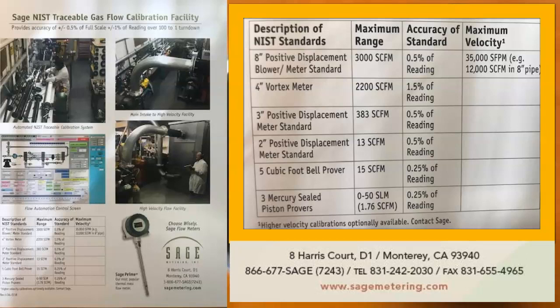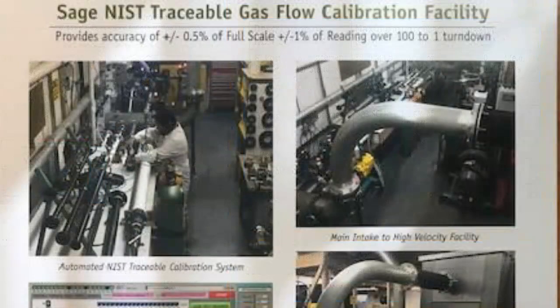Note, our facility recirculates the gas, and we calibrate with the actual gas or gas mix and take at least 10 points. Each point will have 11 samples taken for optimal accuracy. Our system is automated, and the result of taking such accurate data is that you will have a meter with an accuracy of 0.5% of full scale plus or minus 1% of reading over 100-to-1 turndown.